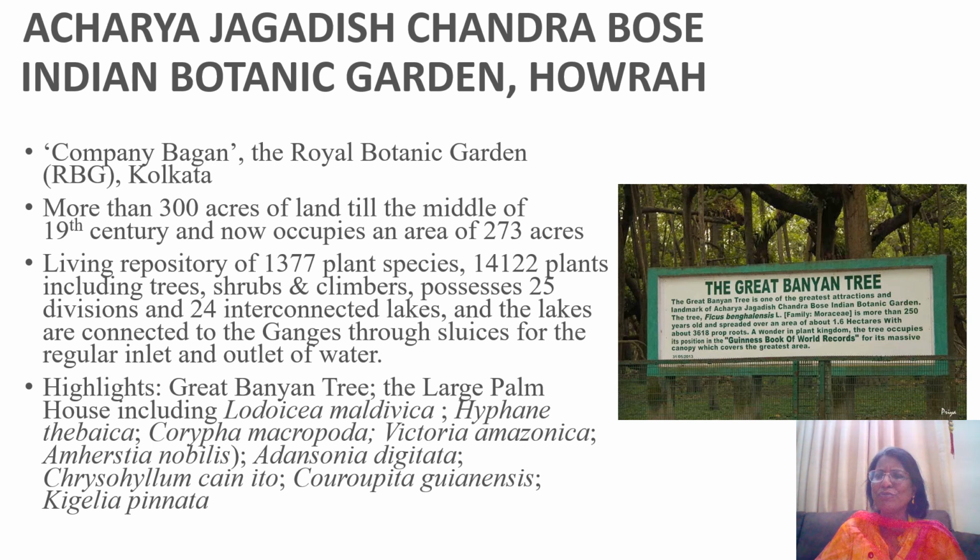It has a huge collection of unique plants. For example, the photo that you're seeing is a great banyan tree, hundreds of years old. This is a kind of landmark when you go there, and one you cannot miss. And then you have a huge collection of palms. You have double coconut, Lodoicea maldivica. You have branching palm, Hyphaene indica. Then you have century palm, Corypha umbraculifera.